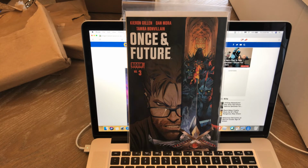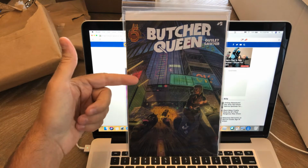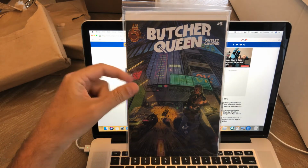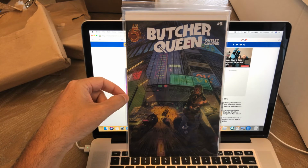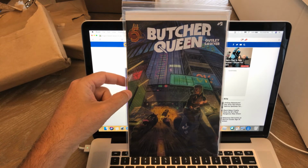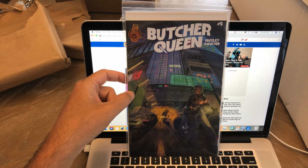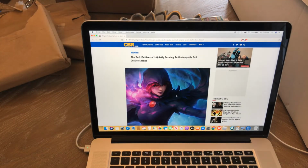All right, next one is on my pull list, Butcher Queen #2. First issue was pretty good. I know the print runs on these are really, really low. I think this sold out as well on Midtown. So if I had to guess, probably under a 2,000 print run. Might be able to check Comic-Con later on that, but that is a low print run book for sure. And pretty good story so far.